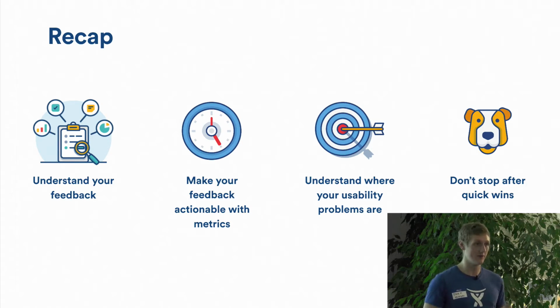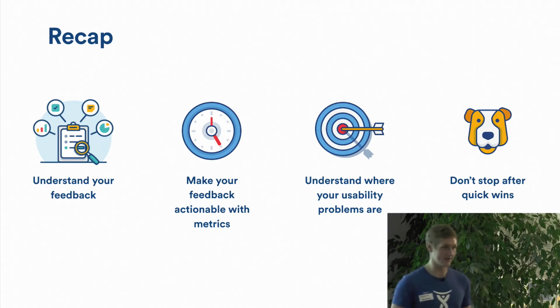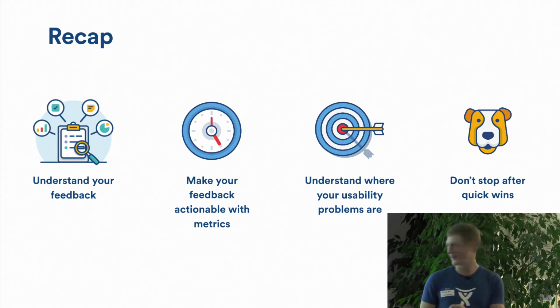You have to think about where your usability problems actually are. Understand what you're doing and what you're actually fixing. And finally, don't stop after the quick wins and go back to building functionality, because usually building features is not going to solve the problems if you have really deep-seated complexity problems.